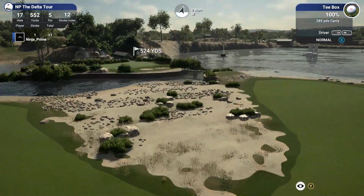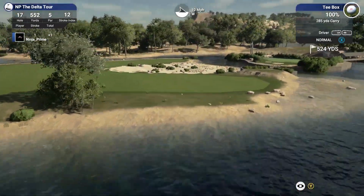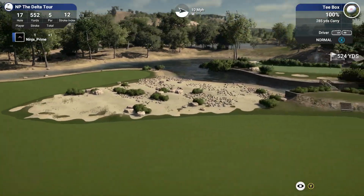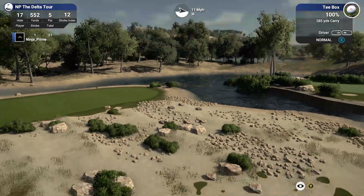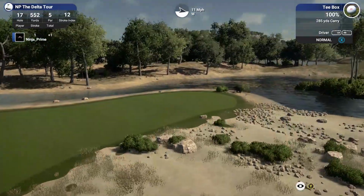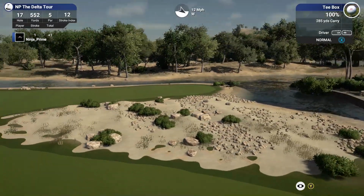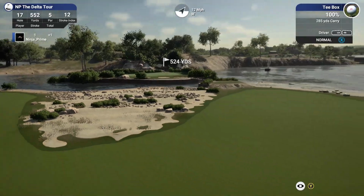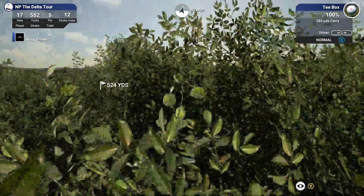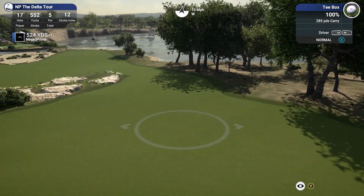Because I forget who it was that did it. It was called the Waterway course, the Waterway Club, I think. Anyway, that's for a future project of mine that I want to do. So this should take me roughly.